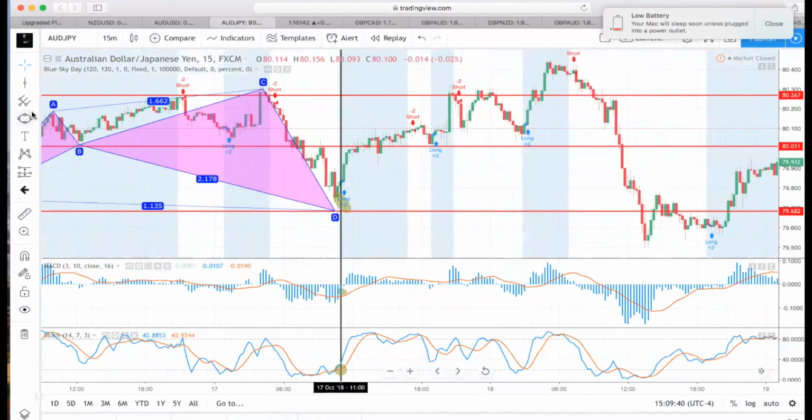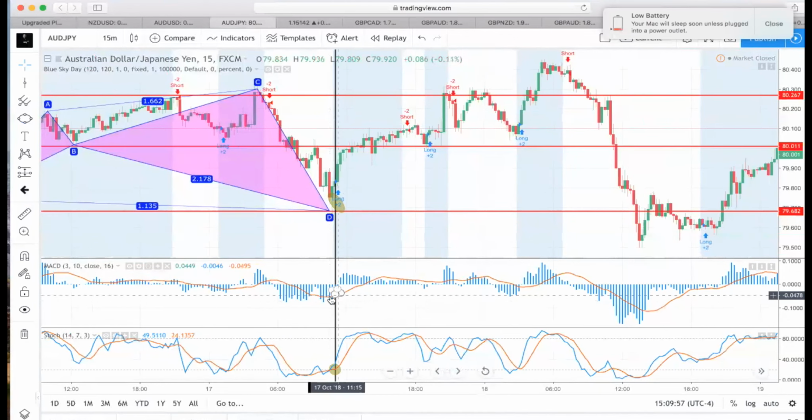Now, I see this one's a little bit different. So the blue sky gave us the buy. Now look, on the 15 minute we have one, two, three. We have the stochastics oversold and crossing. We have the MACD signal breaking, and then we have the blue sky buying. Now, the only issue with this one is, look, there's no divergence. So you see when the market is low, high, low, the market is low, high, low. So there's actually no divergence here.